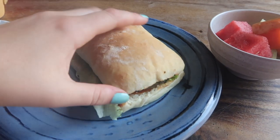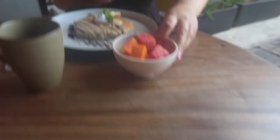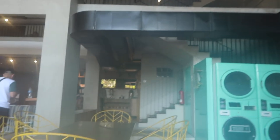We got breakfast included apparently, so I've got a vegetable and pesto sandwich with some fruit. And look at Amelia's, it looks amazing. I'm quite jealous. Our hostel is really nice. Why is it all blurry?